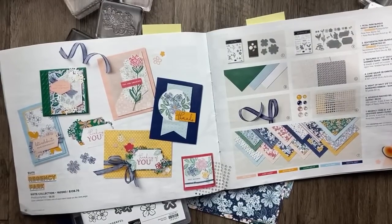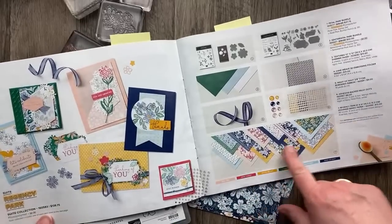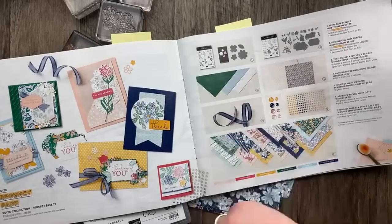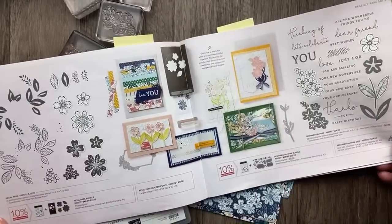Regency Park is on pages 30, 31, 32, 33 in the January through April 2023 mini catalog. This suite has 6x6 designer paper, the cane weave 3D embossing folder, some textured shimmer paper, this navy ribbon, and the adhesive-backed milky dots. But my favorite thing is that you have a choice.